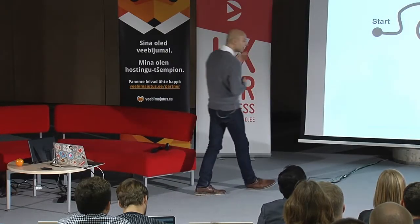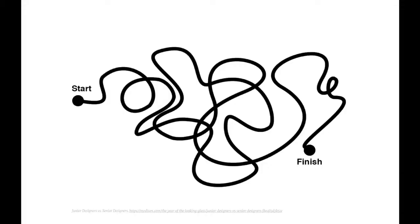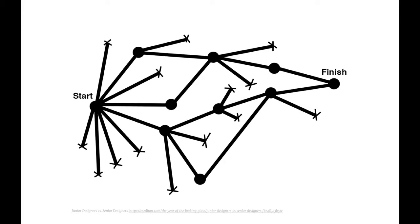Whenever I speak to managers, they see the creative process looking like this, right? You start somewhere as a designer, and you iterate and iterate and iterate until at some point you reach the finish line and you are finished. But this doesn't look like creative work to me at all, because I don't work like this. For me, it feels more like this.